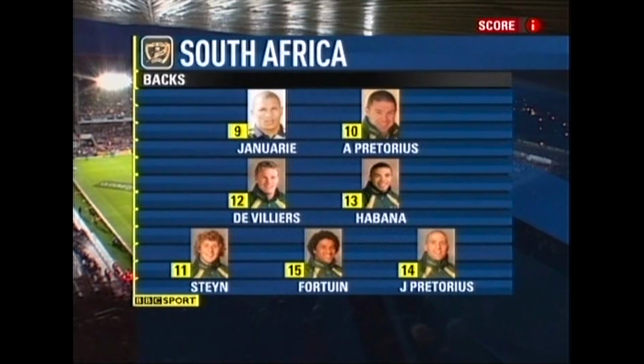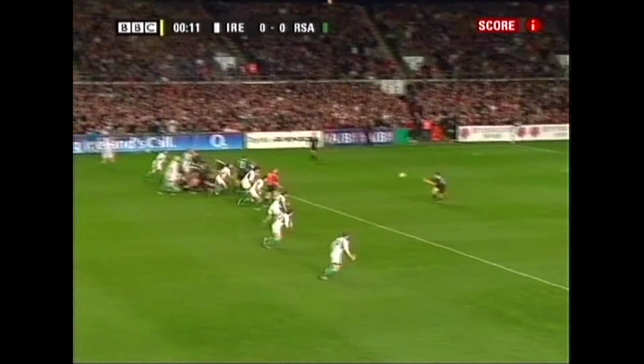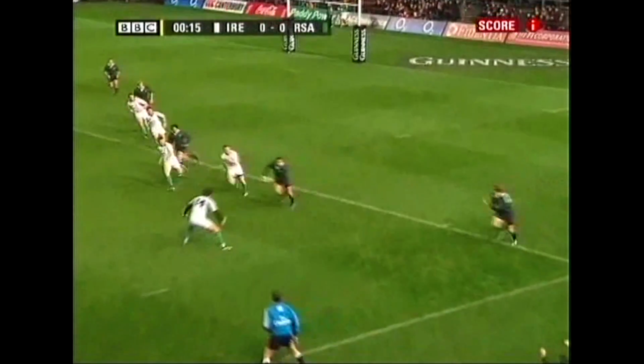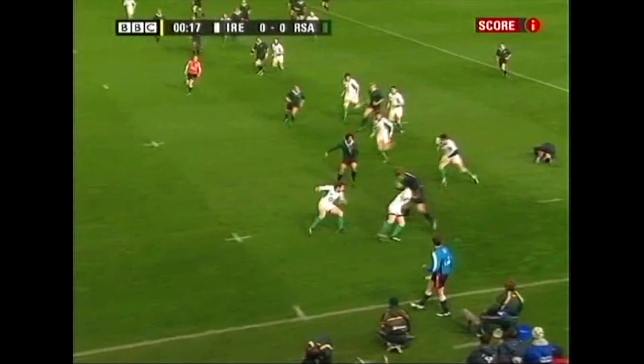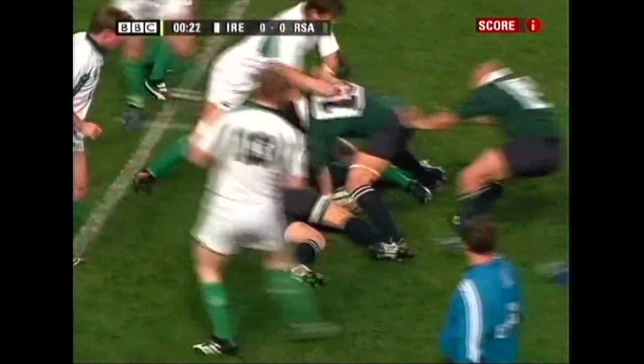And behind the scrum, a brand new back three, not one cap between François Steyn, Bevan Fortain and Jaco Pretorius. And little Ricky January takes the ball. Bevan Fortain and Brian Habana. And first touch for François Steyn. Good start by the Springboks.